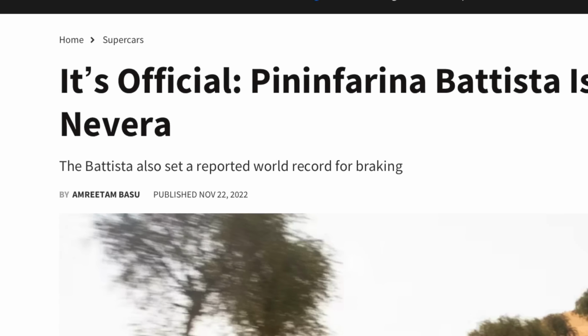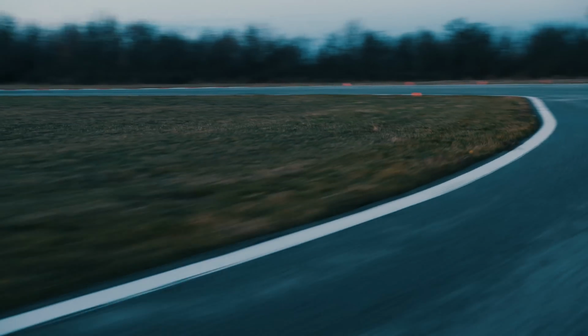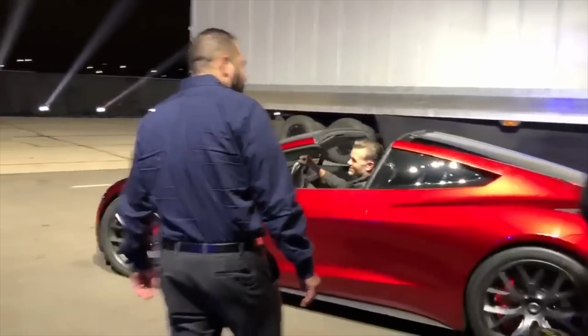The Battista delivers a level of performance unachievable in any road legal sports car, and it's faster than a Formula One car, and as of recently, quicker than the Rimac Nevera, its EV cousin, though we're talking nanoseconds, and those seconds vary based on whose tests you look at.